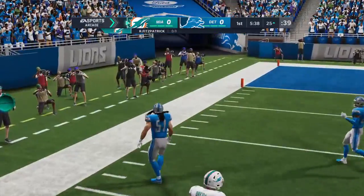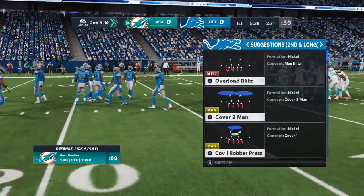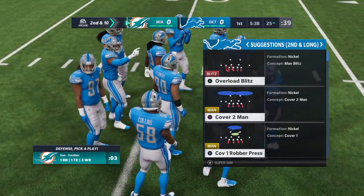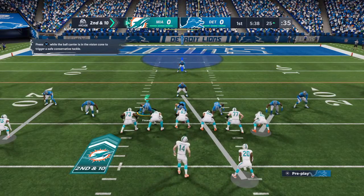And his throw is going to be incomplete. He was looking for Matt Breida out of the backfield, but it's going to be 2nd down. A lot of times it's that first read that you have. Maybe you get it in pre-snap, and he locked in on his target, but he was covered quite well, and that one's incomplete. An incomplete pass leads to 2nd and 10 from the 25.